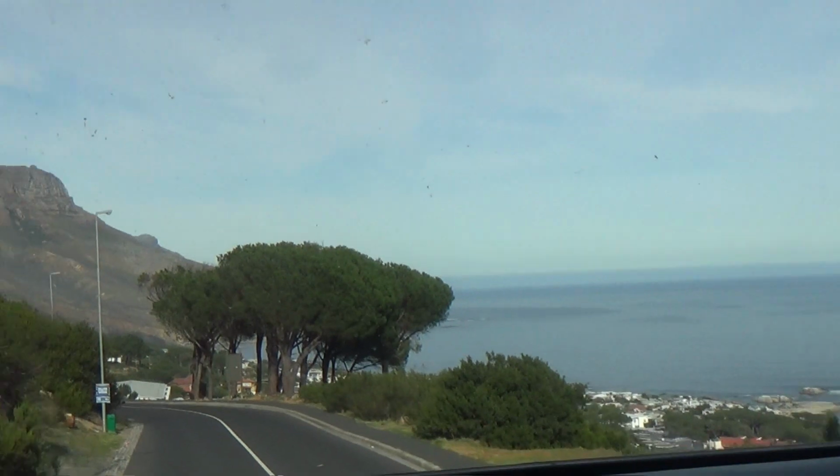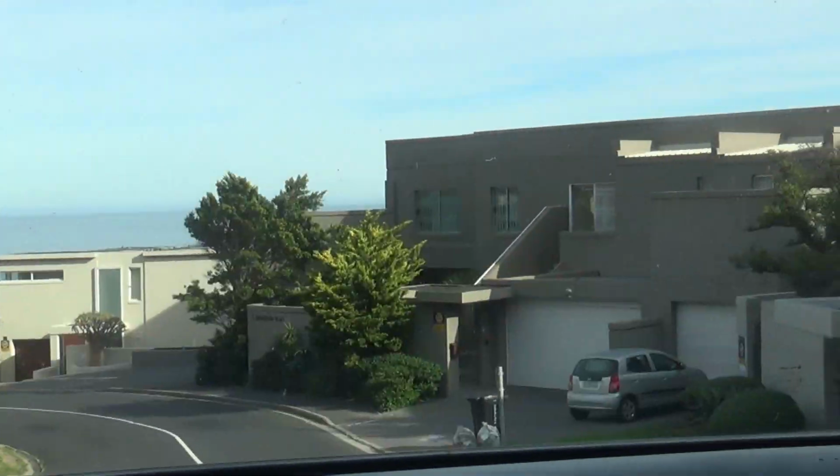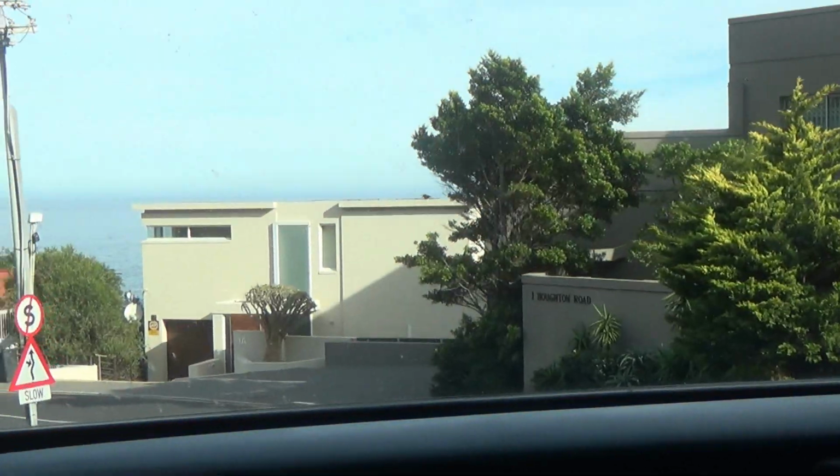2019 May 13, the eighth day of our South African tour. Our first visit for the day was to the Seal Island.